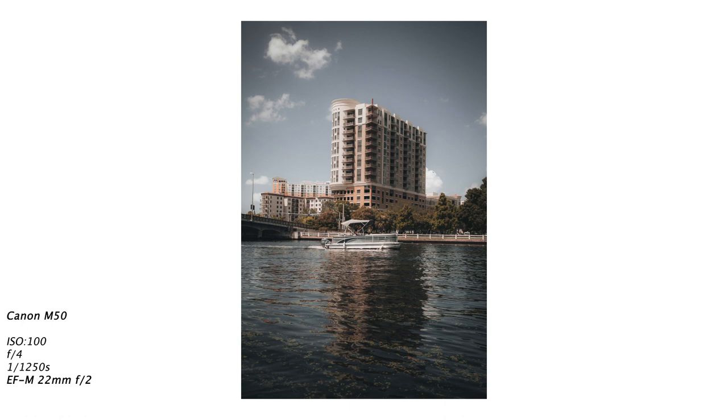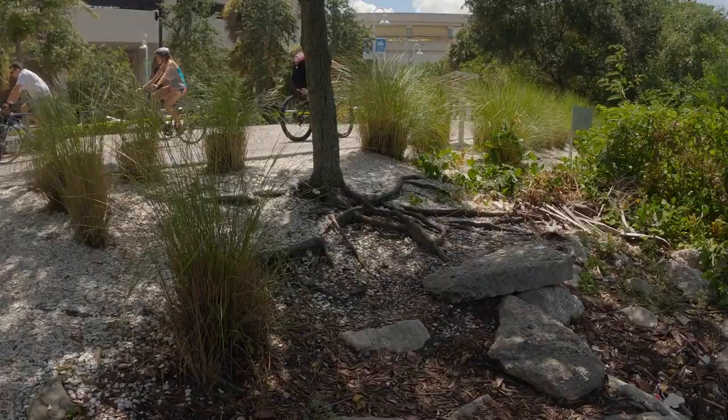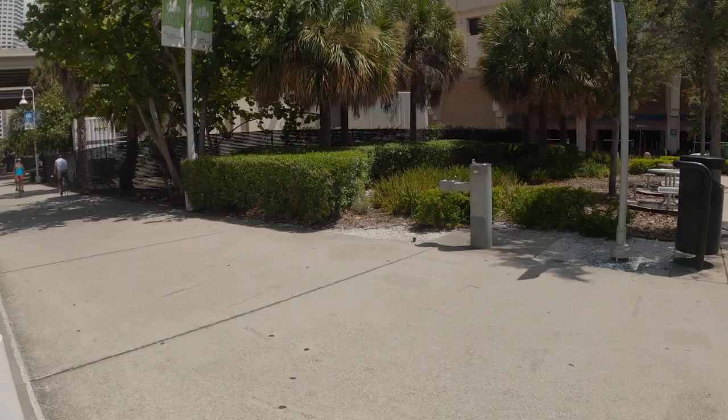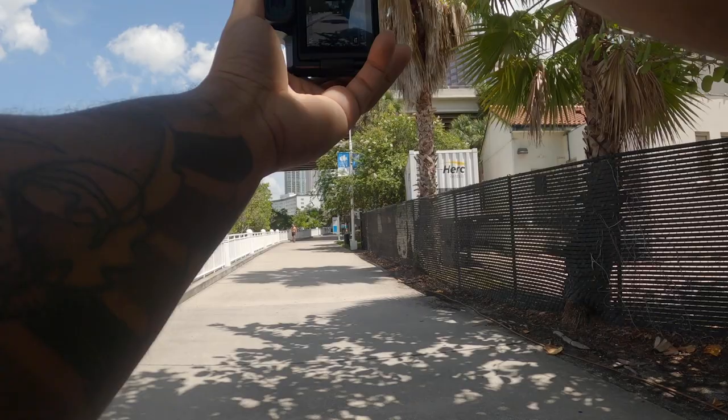All right, you know what? I'm gonna change to the Sigma actually. Actually, you know what? I think I might dedicate this whole video to the 22 millimeter because this is a great lens. It's so sharp, it's really potent, it's just incredible. Wow, I see a guy walking.